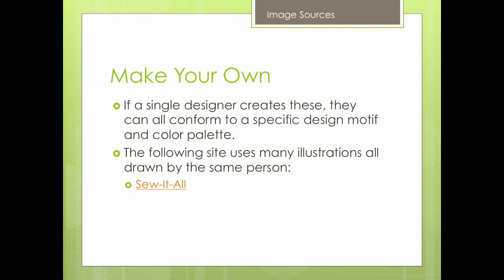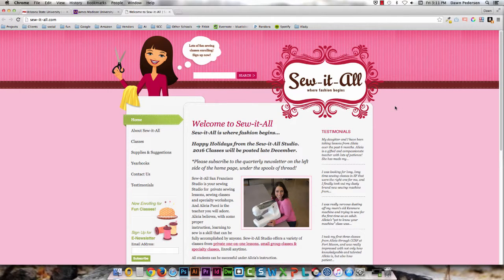The following site does something like that. They have a specific color palette, and all the illustrations are clearly all drawn by the same person. Sewitall.com is owned by Alicia Pucci, and she is in San Francisco. She has sewing classes in her home, and you can see the very distinct color palette of the pinks and greens and golds, and the illustrations just have a certain sort of style to them.